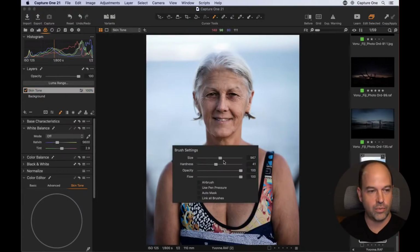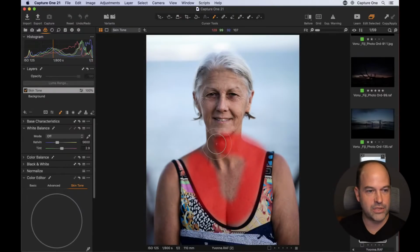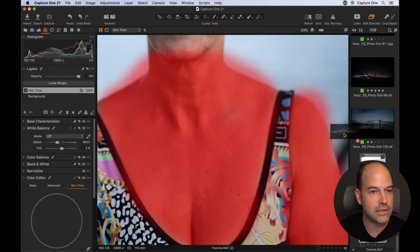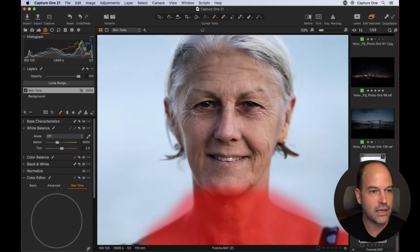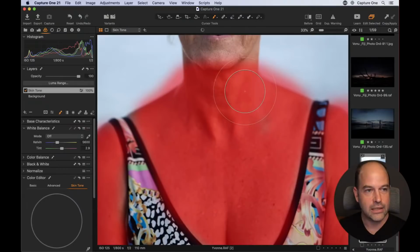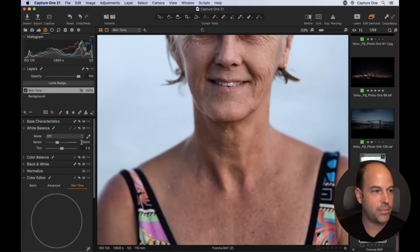Okay, so we've got max opacity and flow, as you can see down here. So I'm just going to do a quick mask around here. It doesn't have to be super accurate because it's not like there's a lot going on in the background, which is kind of a similar skin tone. So we're going to do a little bit like that. Going to zoom in slightly over here. And really the skin tone on her face is pretty damn good actually, so I'm not going to really change anything there.